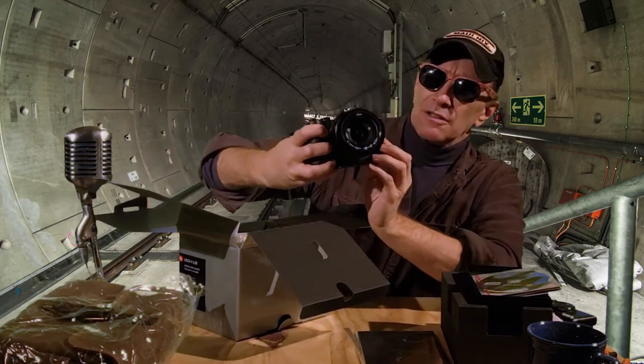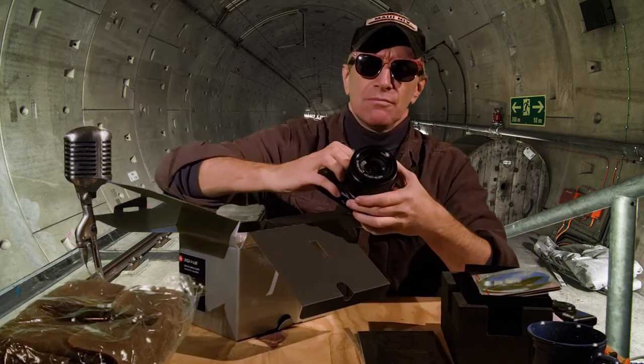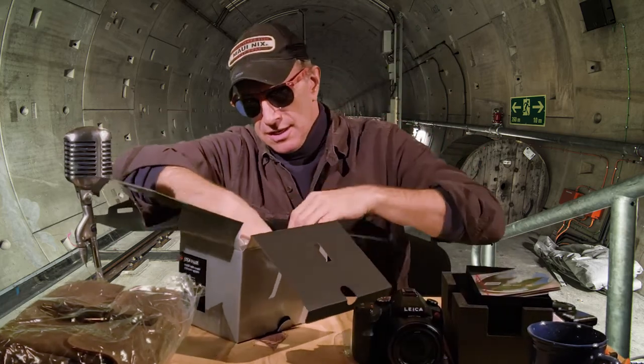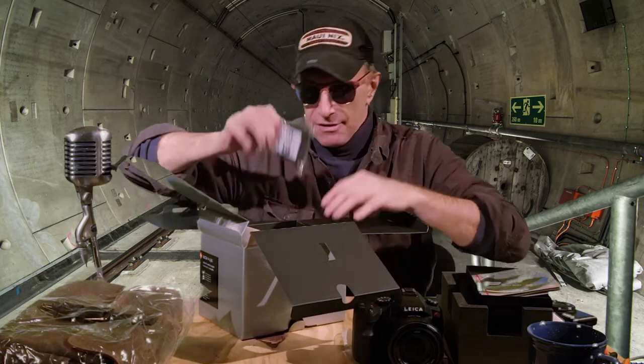Is the V-Lux. Pretty substantial feeling. Ergonomics to it, if you will. It looks like there is some other stuff in here. Battery charger.